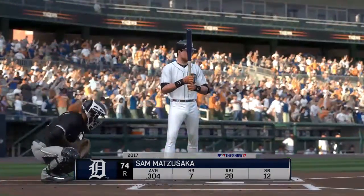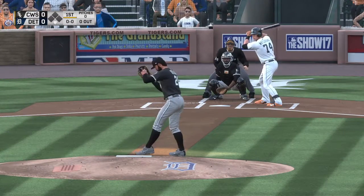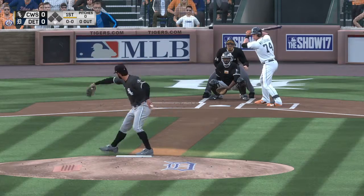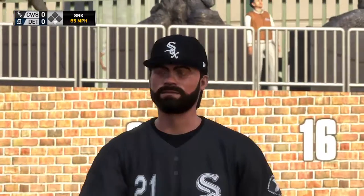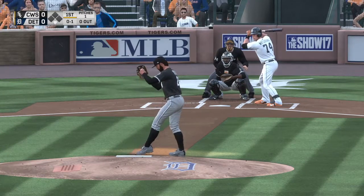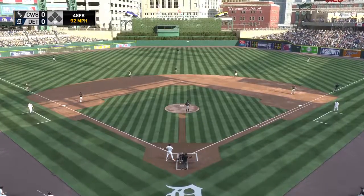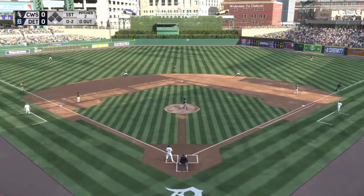So stepping in, Sam Matsusaka. He'll lead things off here in the bottom half of the first. The shortstop, Sam. Looks at a 2-seamer right down the middle. And Harold, you take a look at the White Sox entering play here tonight. They've got to be considered one of, if not the hottest team in baseball right now. Winners of 8 of their last 10 ball games.